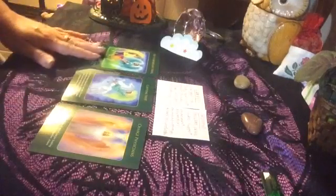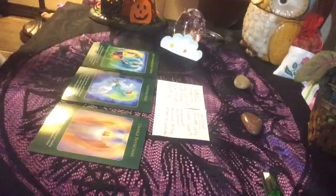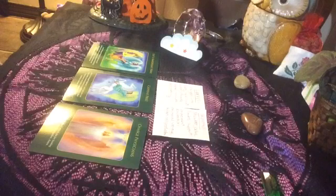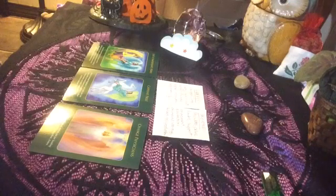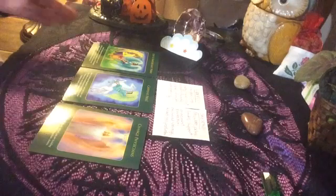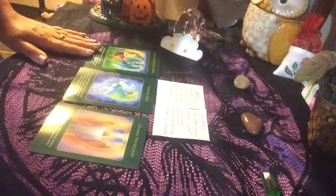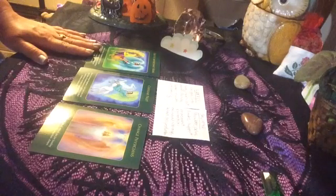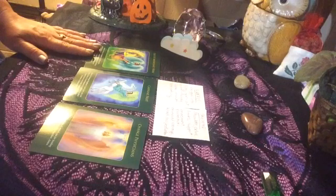Okay, so it could be some of you are thinking about changing the way you're eating, maybe your diet. Maybe you want to focus more on natural things, organic things. I think that you guys may also be sensitive to foods. You may have allergies to foods. So it may be a good idea to eliminate some of those negative things.